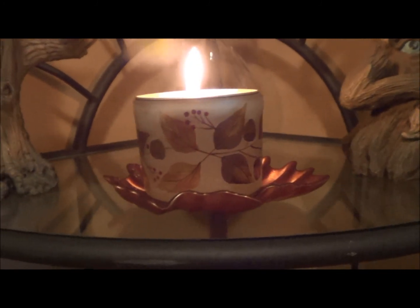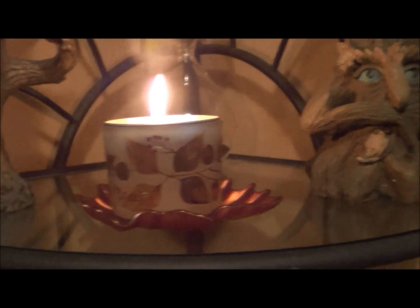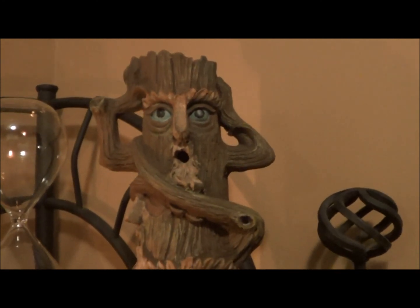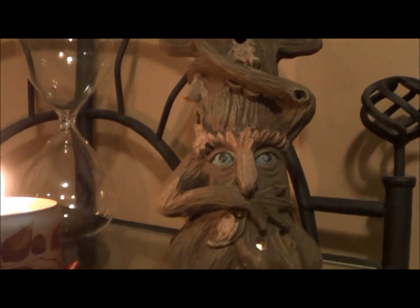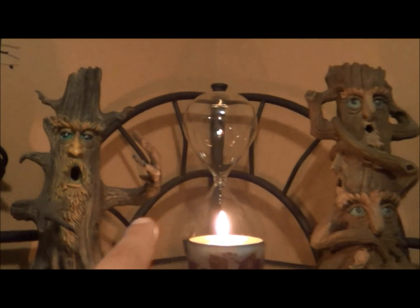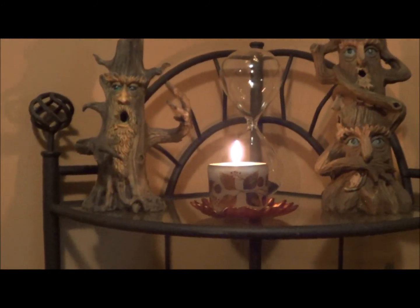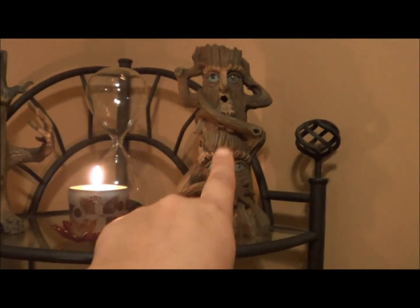Another one of those plates and candle holder. And this tree is a tea light holder. Dave's mother got me both of those trees. I think one came from Pickety Place and one came from Walmart actually. That one came from Walmart.